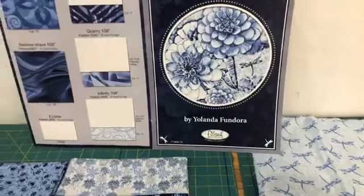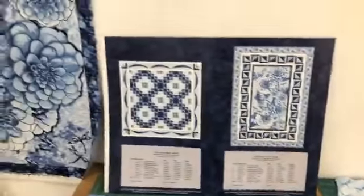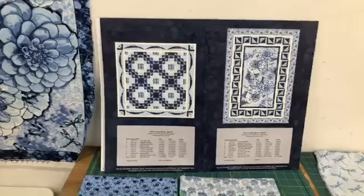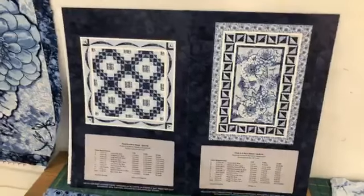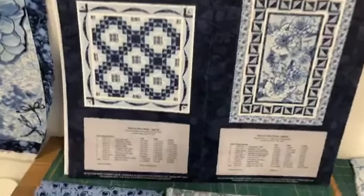This one is by Yolanda Fendora, who actually is a designer that's been with Blank before we even owned Blank. So for those of you that are new, all of the companies that we own, which are Studio E, Blank, Henry Glass, A. Nathan, Free Spirit, are all companies that we purchased. We did not start any of these companies on our own. So that's a little factoid for you.